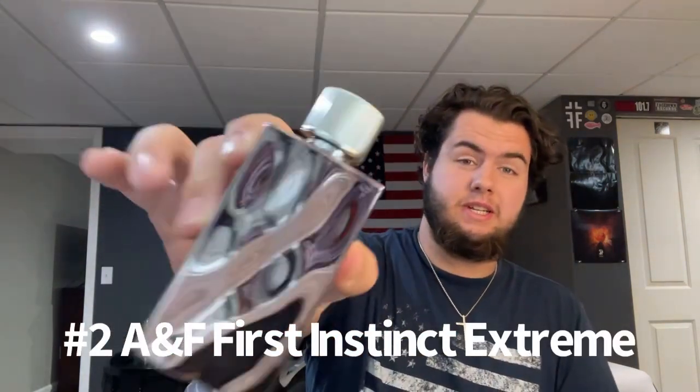Number two, we got Abercrombie & Fitch First Instinct Extreme. I love this stuff. This is in my top five favorite fragrances I own. Freaking love it. Smells amazing. Good performance out of it. Gets the job done. Yeah, this stuff is really nice, and not much I can say about it, but get your nose on this. It's musky, it's fresh, spicy.